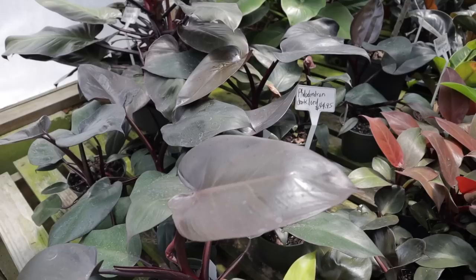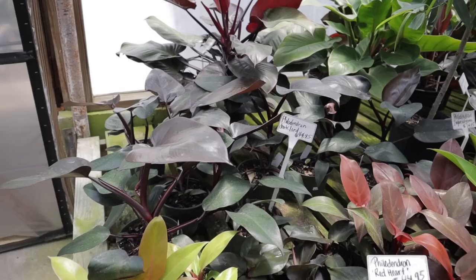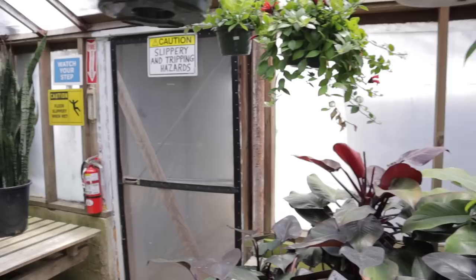So beautiful. Ooh, I almost missed it. They have Dark Lord philodendrons, $44.95. They're big. I love my Dark Lord. It's a good grower and it's just beautiful. Just be careful if you cut it, because the sap is red. Philodendron Prince of Orange, Red Heart. Little cutie. I think these Red Heart ones stay pretty small. They have Imperial Green, Red Sun. Okay, yeah, let's move on to this aisle and then we'll go into this other greenhouse on my right.